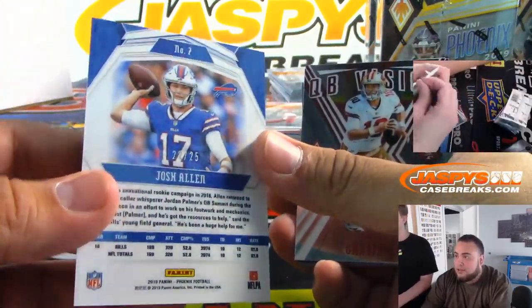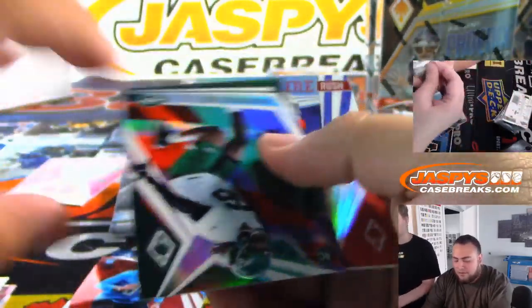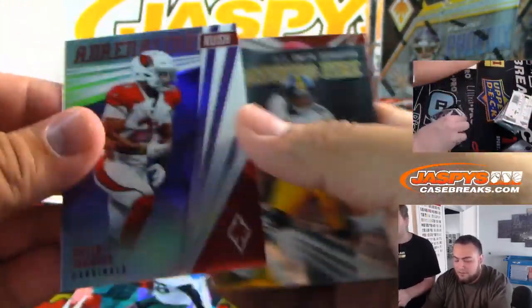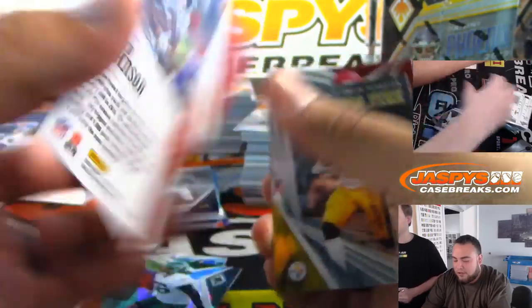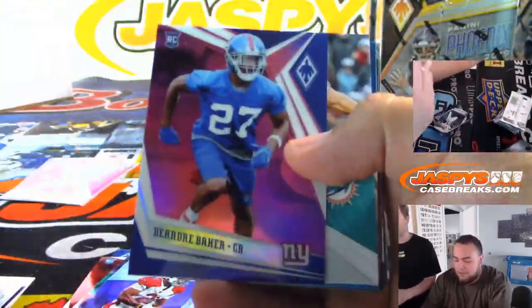Josh Allen to 25. These packs are hard to open. I wouldn't want to do it with these. No. I think Topps has the best ones to rip. Upper Deck. David Johnson. Okay. Upper Deck has those decoys a lot, so then yeah. It makes it kind of harder. Baker.